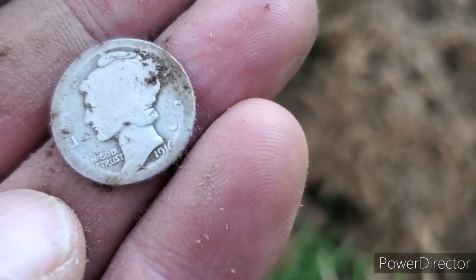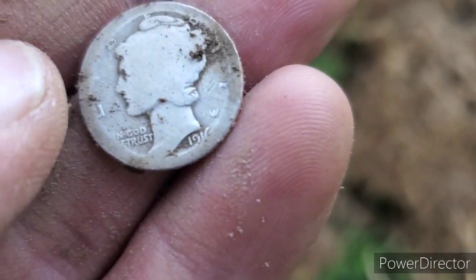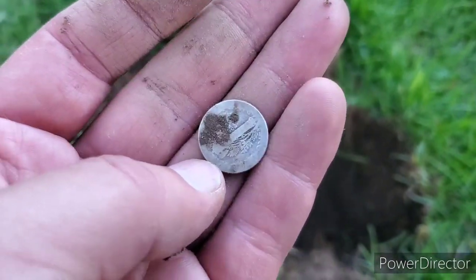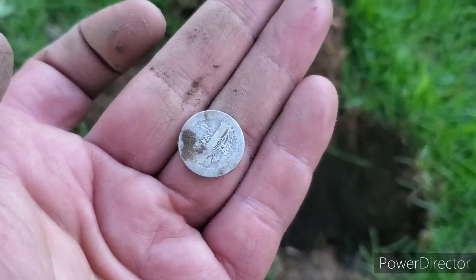But I'll clean it up. I'll show you in a wrap-up, but it saved my hunt with a piece of silver at least. So, hey, I'll take a Merc. A worn one at that.